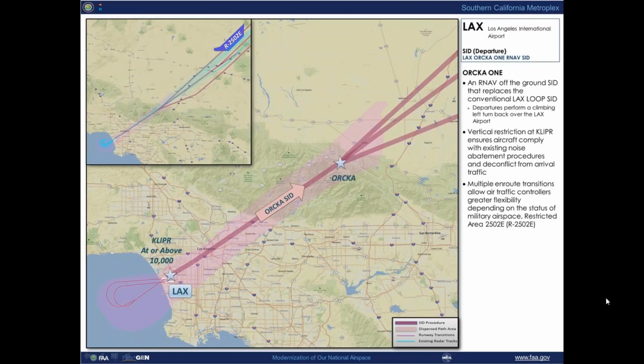The Orca 1 RNAV SID off Los Angeles is an off-the-ground SID that replaces the conventional Los Angeles Loop SID. Departures perform a climbing left turn back over Los Angeles Airport. Vertical restrictions at Clipper ensure aircraft comply with the existing noise abatement procedure and deconflict from arrival traffic. Multiple en route transitions allow air traffic controllers greater flexibility depending on the status of military airspace.